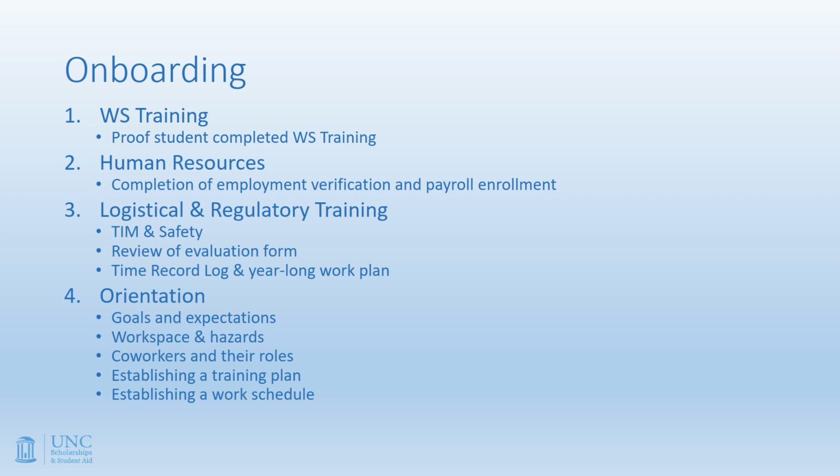The first is Work Study Training. The second is the Human Resources component. Third is Logistical and Regulatory Training. And the fourth is Orientation, what most people classically think of when the term onboarding is used.